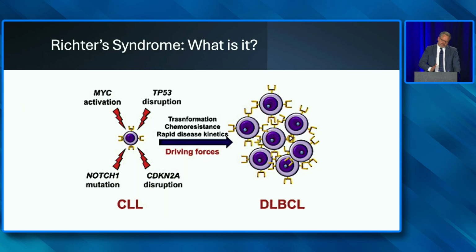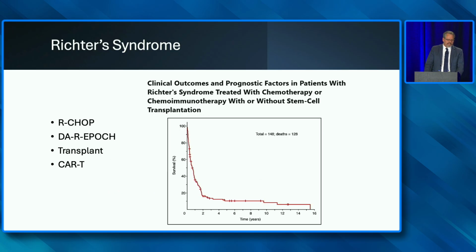So I want to take a little sidetrack and talk about Richter syndrome. What is it? Richter syndrome is where chronic lymphocytic leukemia evolves into a more aggressive disease, diffuse large B-cell lymphoma. There is a typo on this slide. I grabbed it off the web. I promise I didn't put that in there, but we're going to just go past that. These are patients who have MYC activation, TP53 disruption, Notch, and so forth. To a pathologist, what they see under a microscope, they would call diffuse large B-cell lymphoma most of the time. Absent the history of CLL, they may not know that the patient had a history of CLL. And this is a very aggressive disease.